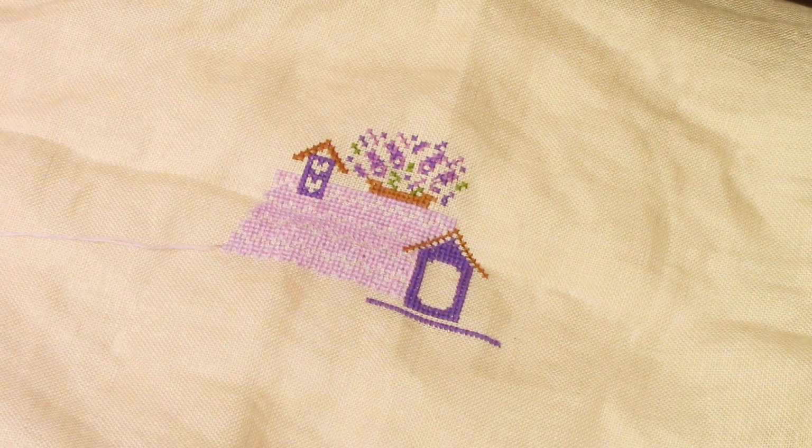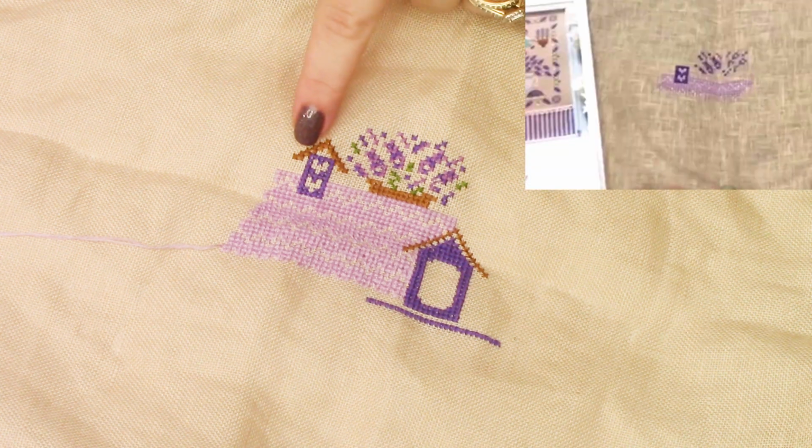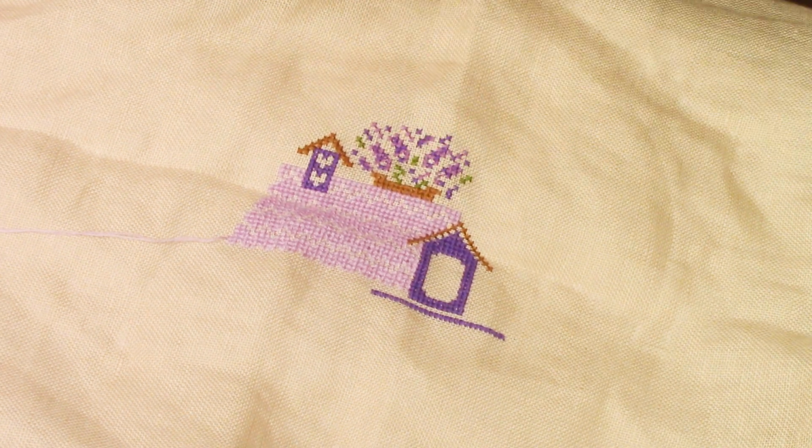So I love this. This is just my little pattern for when I want to revel in my love of purple. So I'm going to put up on the screen where I was last time, which is not very far at all. I had this, and then some of this, and then most of this, but I did quite a bit more. Really enjoyed it.